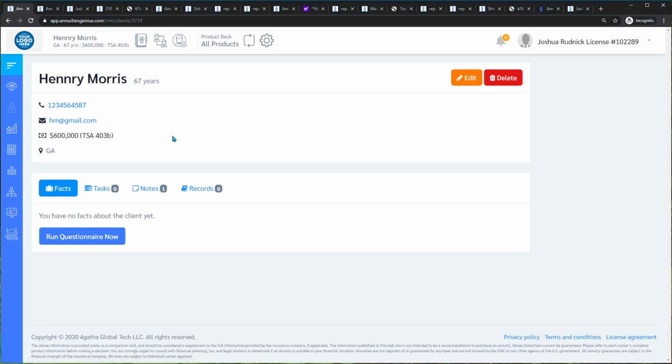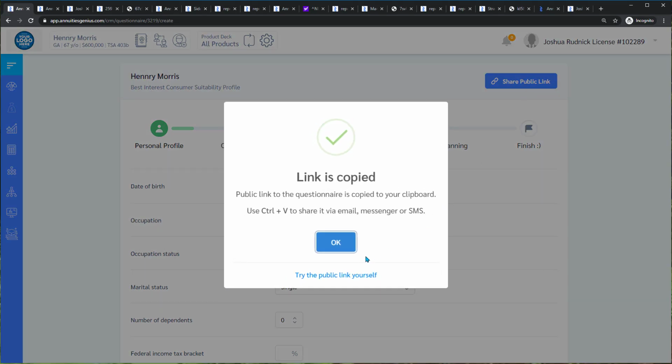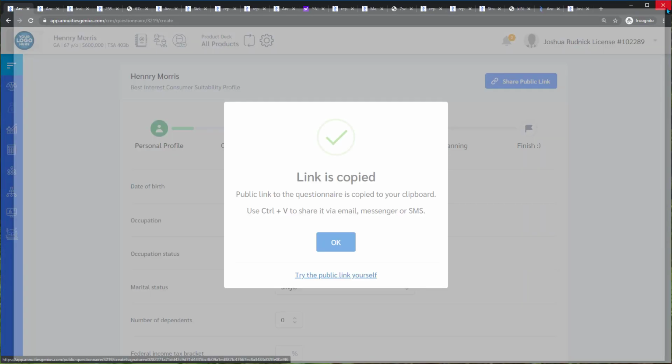All right, we're going to let him know that we're going to be sending him a consumer suitability profile for him to fill out so that we have his best interest in mind. Okay, remember, we're going to go to Share Public Link. We're going to go to Try Public Link Yourself and right-click. We're going to open it up in the incognito window. We're going to copy the entire link, and we're going to send it to the client. They're going to fill it out, they're going to click update, and it's automatically going to update under their profile in your CRM system. It does not get any easier than that.